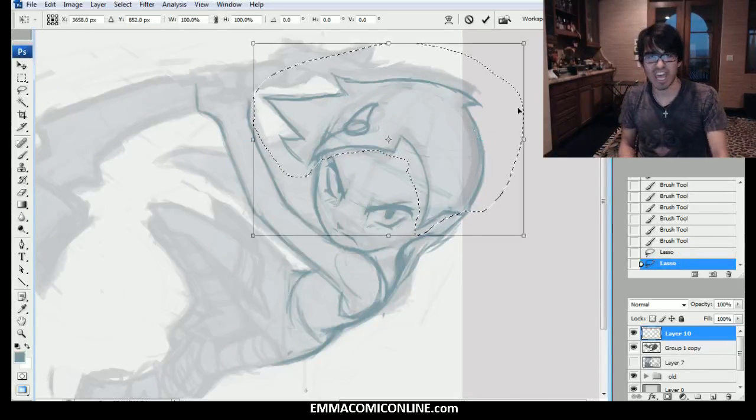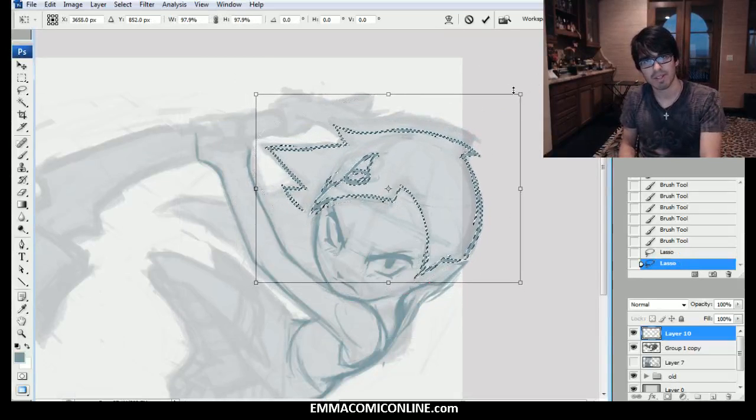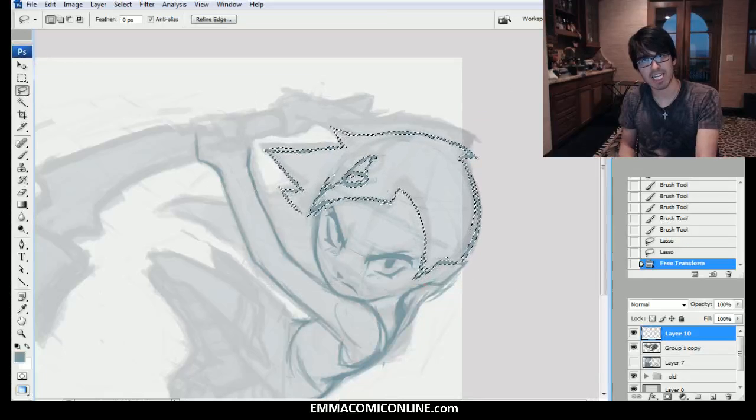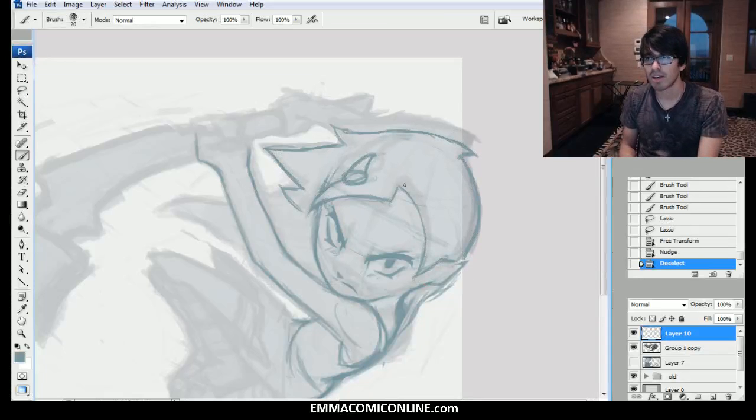Shrink yo head. Whoa, that didn't help. There we go. Take it down a notch. I actually kind of like that. I like the bigger forehead thing going on there.